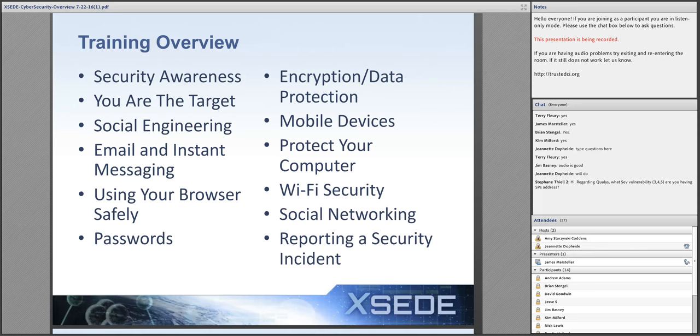And then finally, we instruct them on how to report a security incident to XSEDE. For example, if they lose their laptop, give us a call. If you suspect that your machine has been compromised, or if you get a notice from someone else saying that your account has been compromised, give us a heads up so we can keep a closer eye on their account activity. So those are some of the topics we address in our training overview.